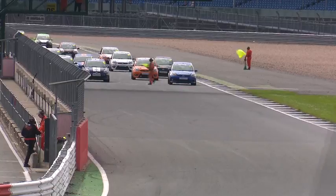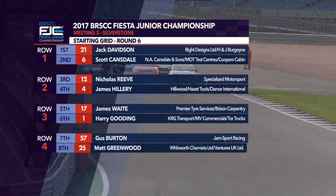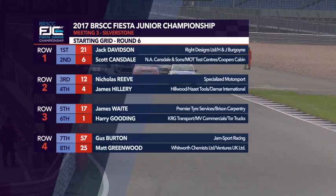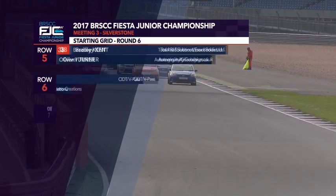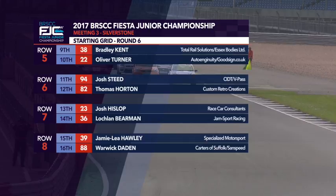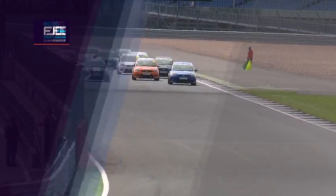Pole position then to Jack Davidson from Scott Cansdale, Nick Reeve and James Hillary next from James Waite and Harry Gooding, Gus Burton and Matt Greenwood on row 4. Row 5, Bradley Kent with Ollie Turner, then it's Josh Steed and Thomas Horton, Josh Hislop and Lachlan Behrman, Jamie Lee Hawley and Warwick Dayden at the back, Warwick getting a penalty for avoidable contact in race number 1.